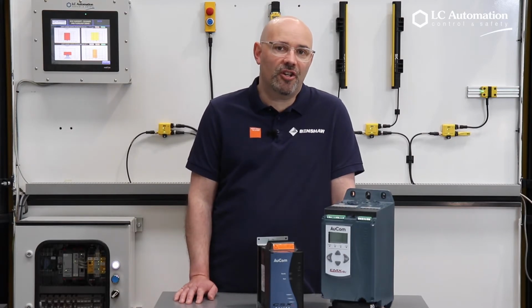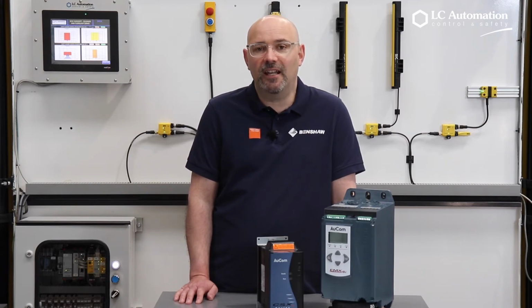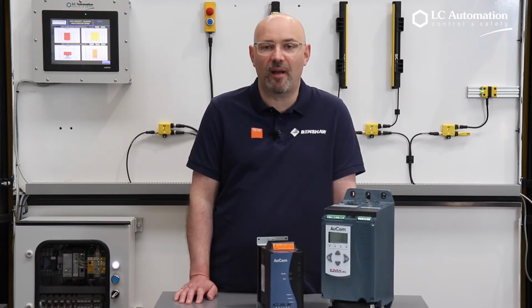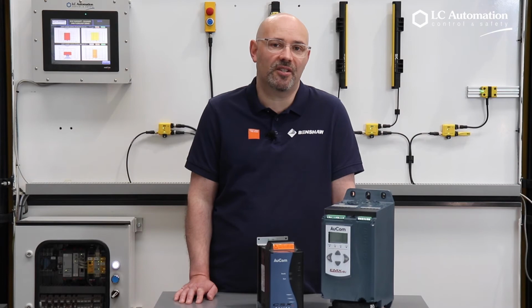Soft starter technology is really robust and reliable for fixed speed applications and really comes into its own the larger the motor becomes. Indeed, the larger the motor becomes in general, the more time you should take to carefully select the right product for your application. This can have huge cost and reliability impact on your business.